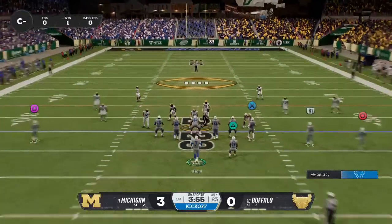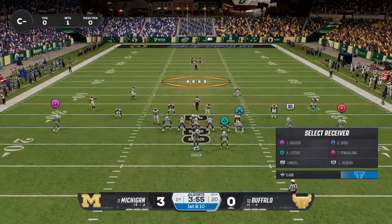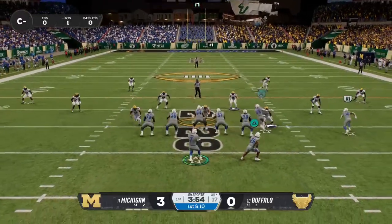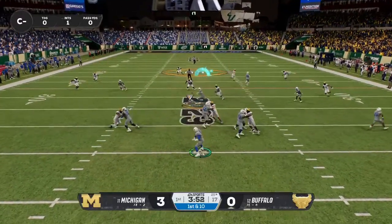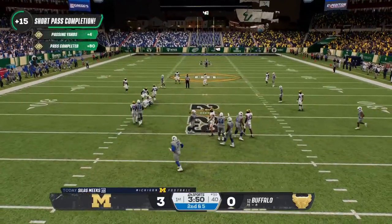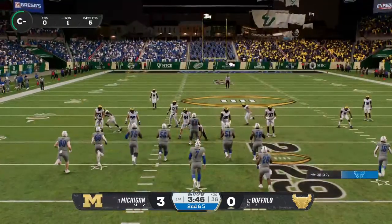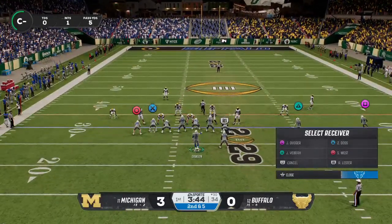The Buffalo offense is back out on the field now. We'll see if this quarterback can shake off the interception he threw in the last possession. Scanning the field, it's Dawson. Caught over the middle. Defense reacts quickly. A very short gain on the play. Pass complete. It's second down now.